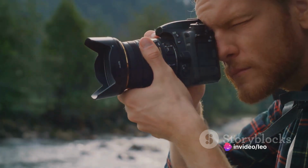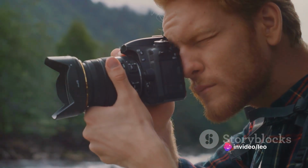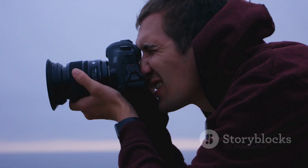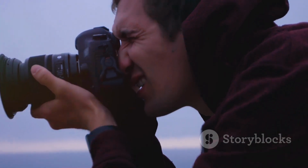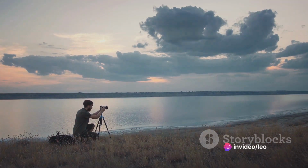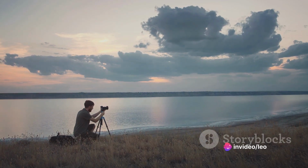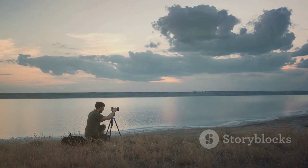Leading lines are another tool in your composition toolkit. They can guide the viewer's eye through the frame, creating a sense of depth and perspective. This could be a path, a river, or even a row of trees. Adding foreground interest can also enhance depth and create a 3-dimensional feel. And remember, every great image has a focal point, a place where you want the viewer's eye to land.